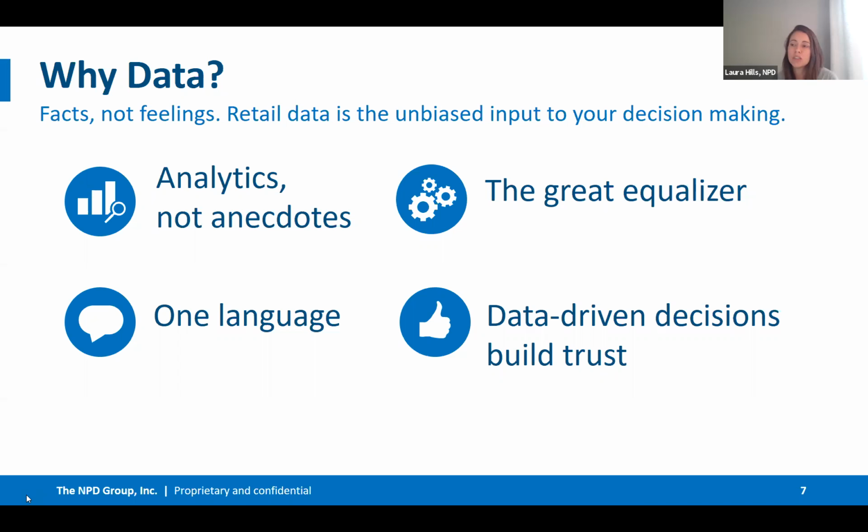And so first and foremost, data is the unbiased input to your decision making. It's certain that you make numerous decisions throughout your day, in your personal life, in your business, based on your expertise on your business, your knowledge of your categories, and just your good old gut and intuition. But data offers you the facts that will justify your feelings as to what's happening in the market and where it's going to go. It's the analytics that will give weight to those anecdotes that you are seeing in the market and hearing. And then you can use that data to validate your feelings, bring clarity, and ensure that your judgment on those decisions isn't being clouded by other factors.